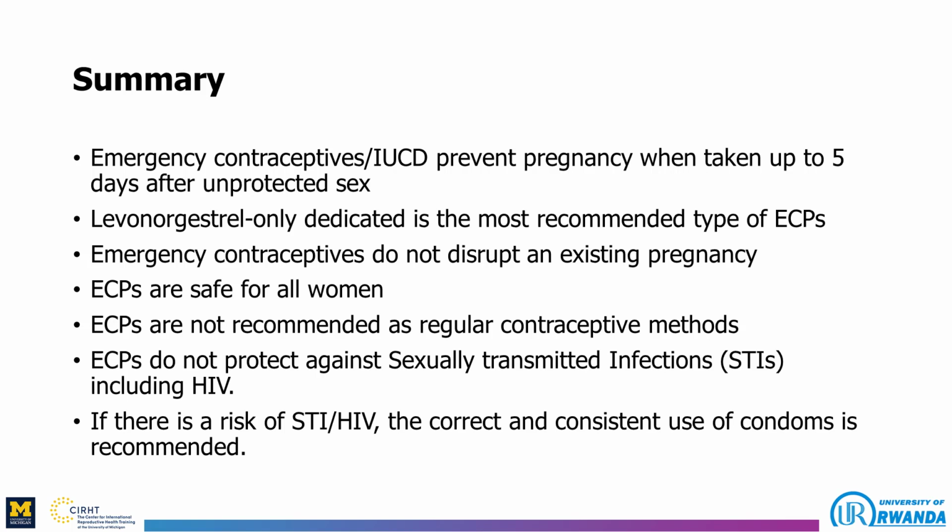Emergency contraceptions do not disrupt an existing pregnancy. They are usually safe for all women, and they are not recommended to be used as regular contraception. They are only used, in quotes, as emergency. Emergency contraceptive pills do not protect against sexually transmitted infections, including HIV. If there is a risk of sexually transmitted infection or HIV, it's usually better to use barrier methods, which are recommended to prevent pregnancy. Thank you.